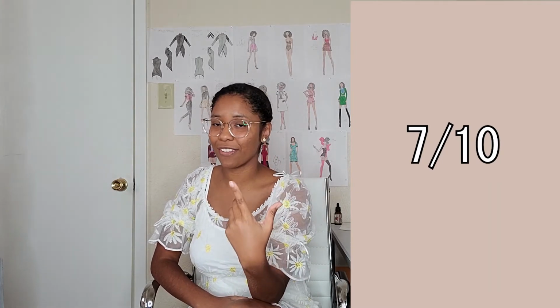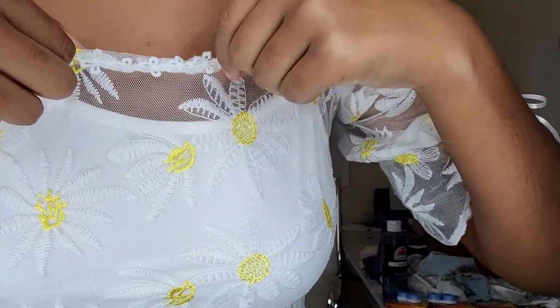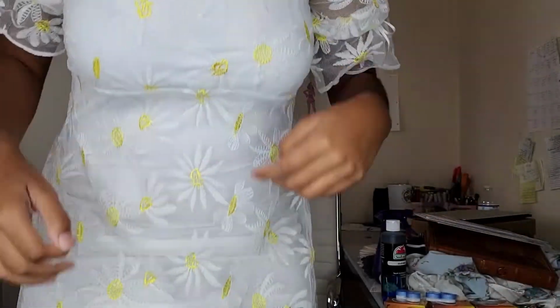Okay, overall, I definitely think the shoes carried this outfit. If I had to rate it, I would give the entire outfit a 7 out of 10. Mainly because the shoes did carry the outfit. And the earrings, of course. I love the earrings. But the dress itself came with quite a few imperfections. By imperfections, I mean like... imperfections. Like, what is that?